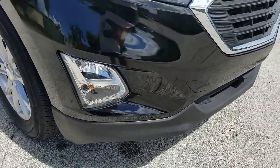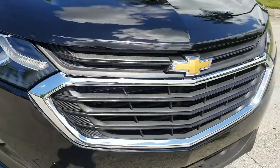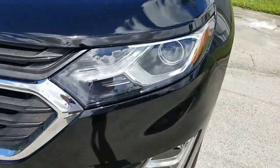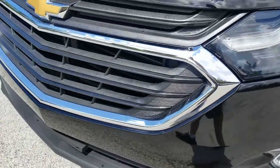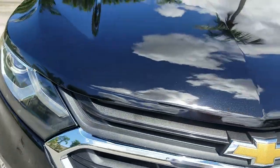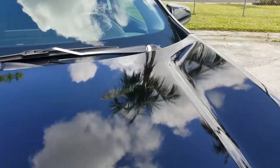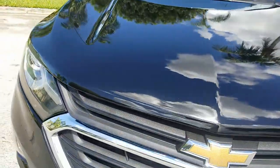Take a look at those lights on the bottom bumper there. Front lights, grill, everything looks brand new, beautiful condition. Very nice, look at that. Really in outstanding shape. Take a look at the hood, hood's in beautiful condition, clean throughout. Really in outstanding shape. Nothing to show there, beautiful shape.